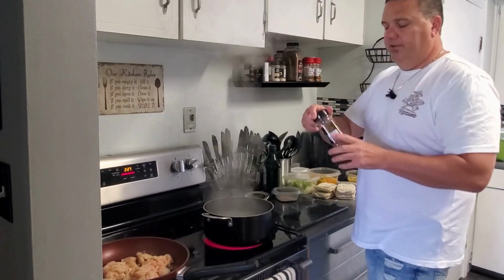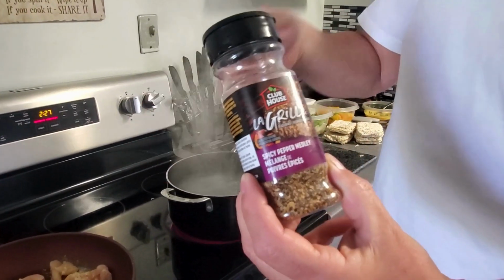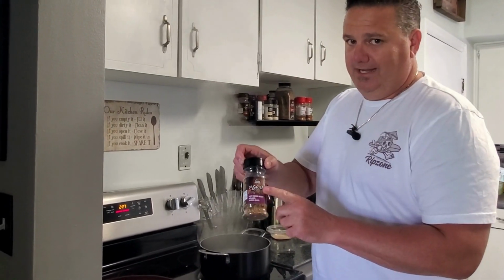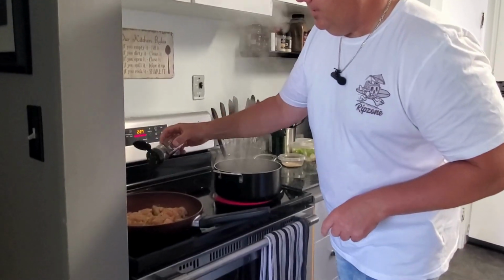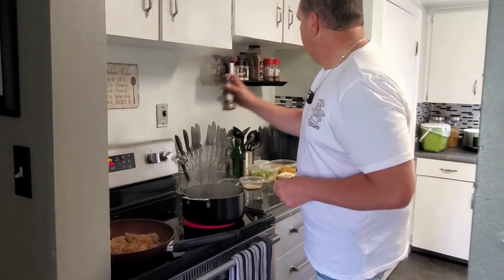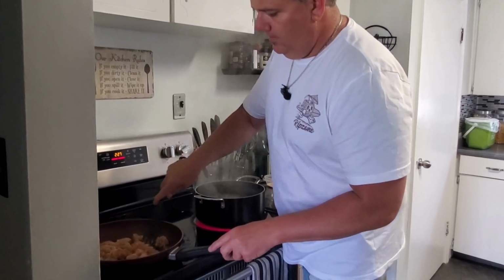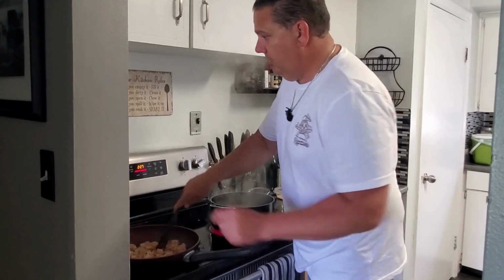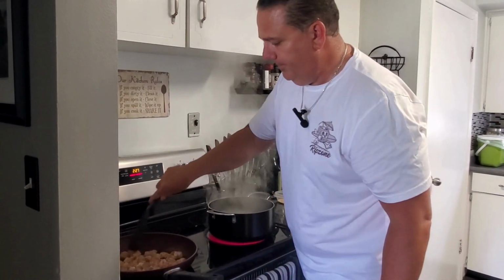Next, another Clubhouse spice. This one is called Spicy Pepper Medley. Again, you can use Italian, you can use Greek. It's not very spicy. My granddaughters are eating it and they're 7 and 5. No one ever complained about it being spicy. Again, you want to give it a good dose. That should do just fine. Get this going. Because they're already cut in small pieces, it's literally going to take about 10 minutes and we're all done.